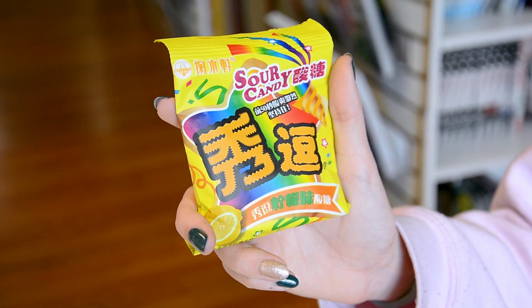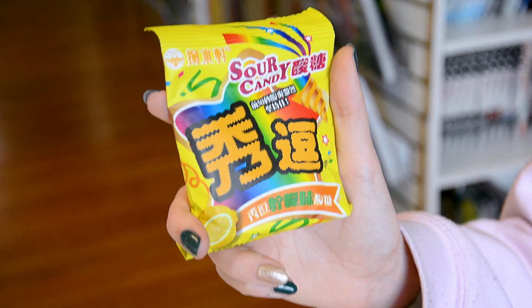So next up are these lemon sour candies. I'm a huge fan of sour treats, so I'm really excited. So inside is a bunch of littler packets, which reminds me of kind of how our sour warheads are. So now I'm even more excited because I feel like these are going to be super sour if they're each individually wrapped.